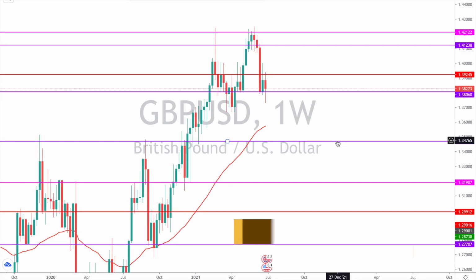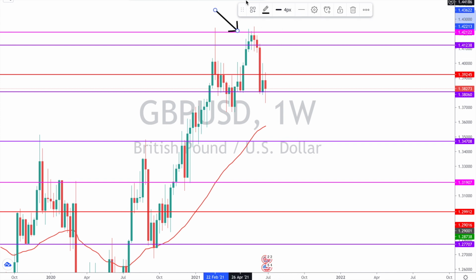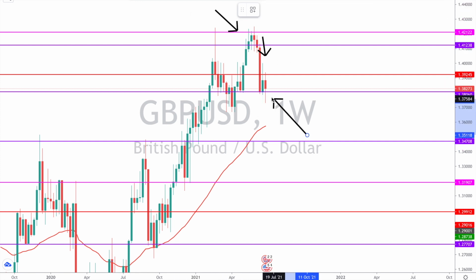So here's pound dollar weekly, and all price action generally repeats the euro dollar case except for the rejection of the 50 MA on the weekly time frame. So as you can see, generally the same move: double top right here, then a drastic move down, and again price stalling at the key weekly level right here.